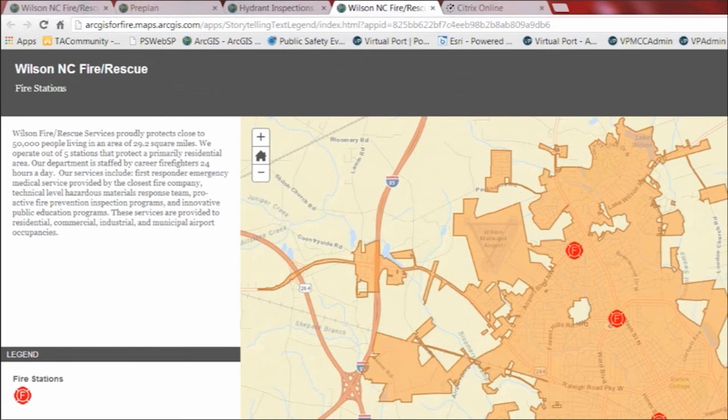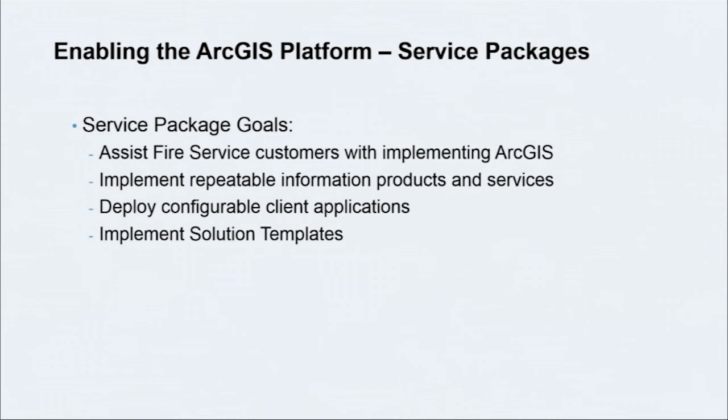Great, thank you, Walt. So what I want to do here is, we've had an opportunity to see a lot of technology and how Esri technology can be used in the fire service, but many of you might be sitting out there thinking, well, how do I get started with this? I'm fairly new or I don't have any technology at all. How does Esri provide any assistance for me to get some of this implemented?